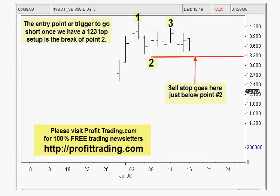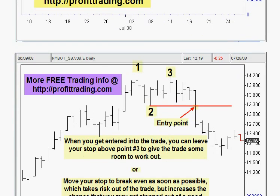Now we're going to look at what happened with this trade. I don't get the chart up there all the way like I want it, but that's okay. You can see most of it. Basically point 2 got broken on a wide range day, and that's pretty common, and that pretty much tells you the sellers have taken over. Put your stop above point 3 when you get entered. So your entry point is point 2, your stop's point 3, so that limits your risk.